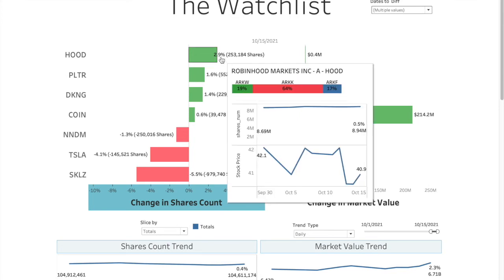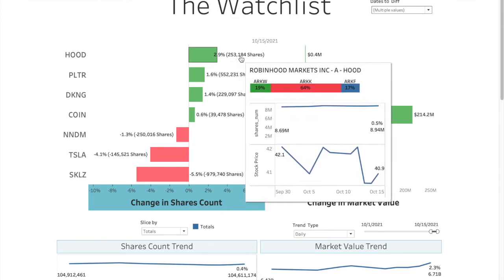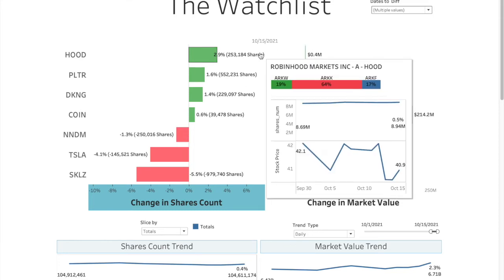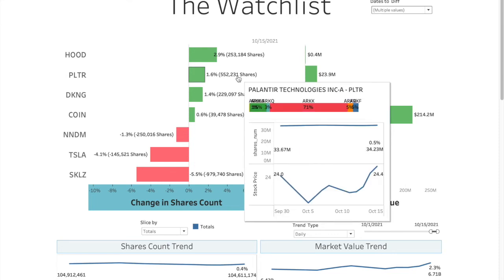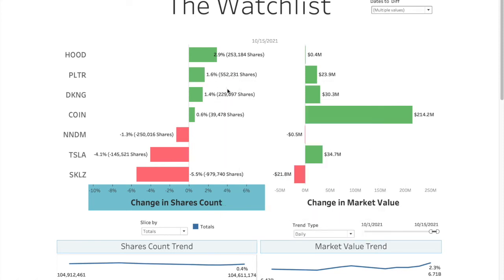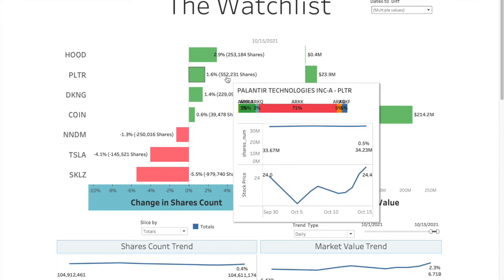So Robinhood adding 2.9, so 3% extra shares there for them. Hardly any movement in market value though. So if I hover over it, you'll see the market price has gone down, and overall number of shares has gone up. Not by so much though. Palantir, you have 1.6% extra added there. DraftKings 1.4%. I won't read too much into it because it's very less percent, but actual count is like 500,000.